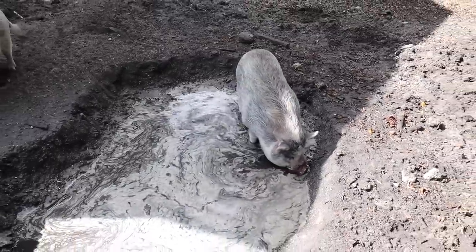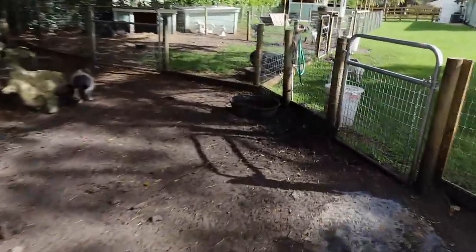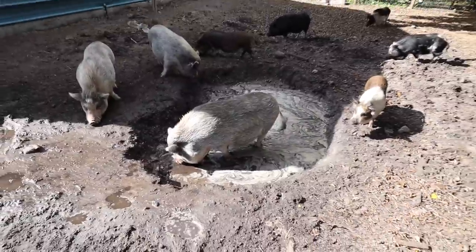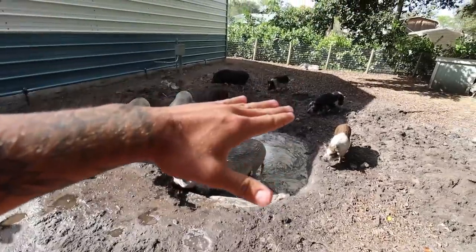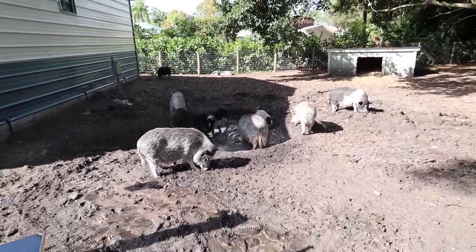Duke is loving it, dude. He's also the biggest pig, so you gotta think, for him to try to fit inside that water bowl, it's a difficult process. Now, once they all figure this out, you don't understand. They're literally gonna spend like 80% of the day in here. They're enjoying it. And now if it rains, this is gonna be like a nice little hole full of water. They're literally almost all in the mud pit right now. I love it. I love to see it.